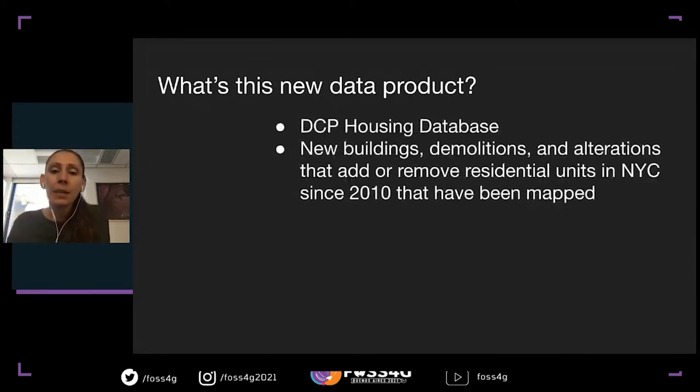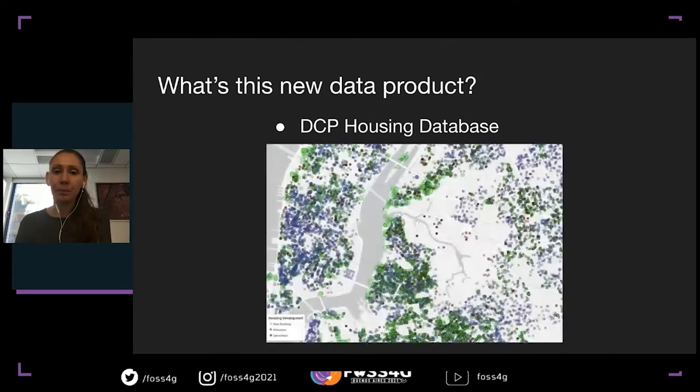It's DCP's Housing Database, which includes new buildings, demolitions, and alterations that add or remove residential units in New York City since 2010 that have been mapped. We'll dive into more about what this is and how you can use it. But briefly, this is what it would look like.